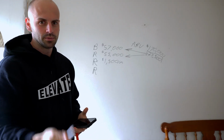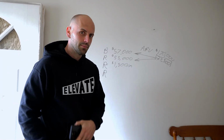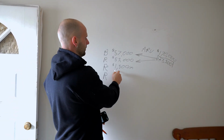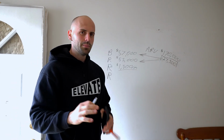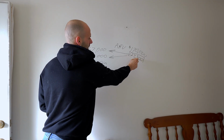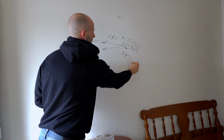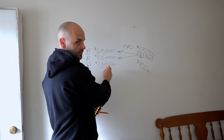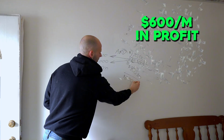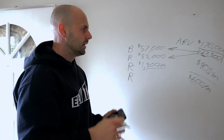So this is tax-free proceeds because refinance proceeds are non-taxable. So I'm able to put $5 grand in my pocket day one when I refinance this transaction, and then I'm renting it for $1,500 a month. And my payment at the end of the day will probably be about $900 a month. So on this mortgage that I now have with this bank, I'm going to pay $900 per month, and my income is $1,500 per month. So I'll make $600 per month in profit. And yes, there'll be some vacancies and some repairs from time to time, but think about this.